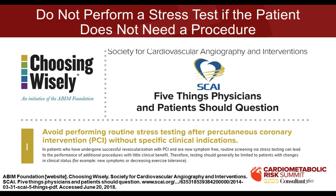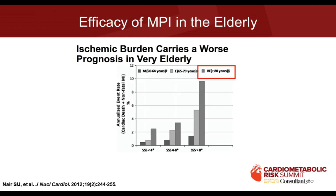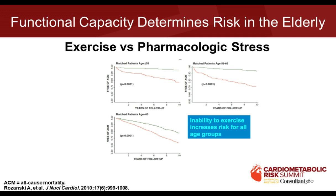particularly if they're asymptomatic. And SCAI, Society of Cardiac Angiographers, says avoid performing routine stress testing after PCI without a specific clinical indication. Now, MPI works in the elderly people, all right? It is a good test to do if it's done appropriately and for the right indication. You can see here that a high stress score is associated with a very, very high risk. And if they cannot exercise, and therefore are referred to pharmacologic stress, whether they're under 55, and particularly if they're older, the risk is much, much higher if they cannot exercise.